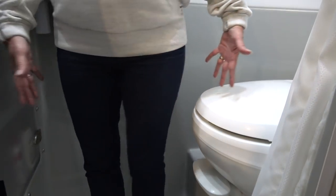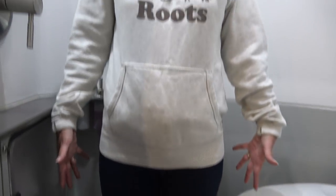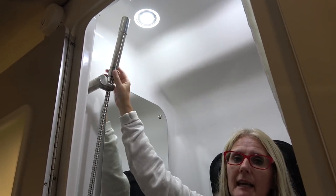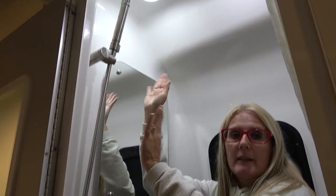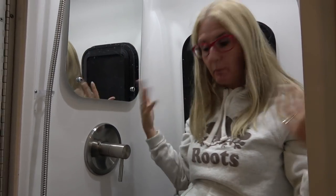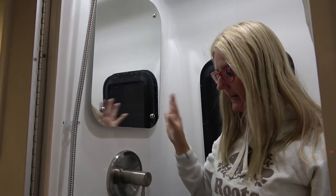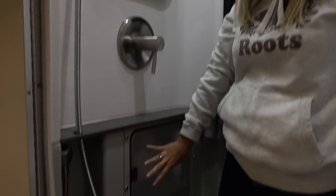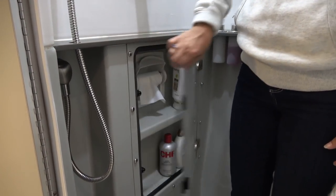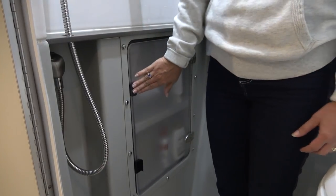In the shower, I just want to point out how much actual shower space there is between the toilet and the side here. We found this adequate for our showering needs. The shower fixture was a good one, and it has a thing so you could turn it off and on without having to turn the tap on and off. So we liked that. And it had good spray. We were happy with that. The mirror is okay. And then you come down, you have a little shelf and you have a cabinet. And again, this is not sealed as good as I think it could be, but it does give you a space to put some of your things.